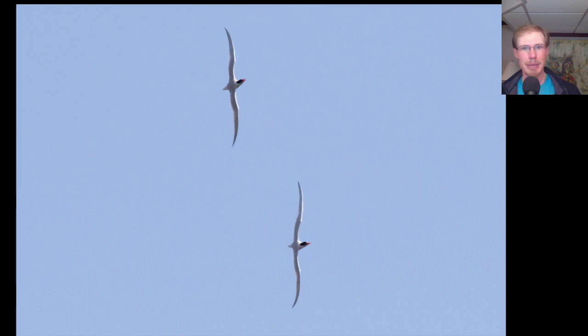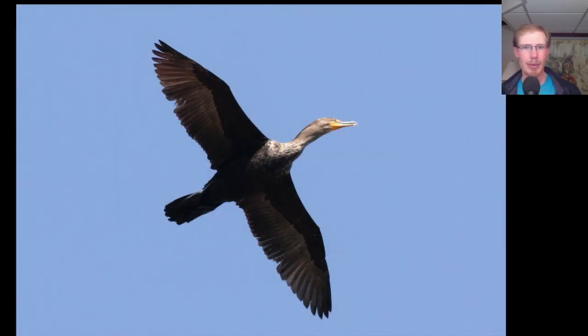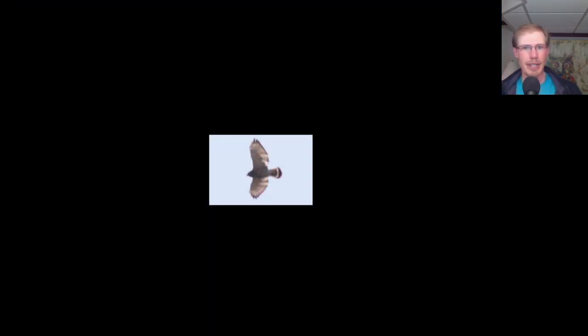The first bird I photographed when I got to the platform this morning was a green heron that was flying by. Here we have two Caspian terns flying sideways as one chases the other. Here we have a nice male purple martin. Here we have a double-crested cormorant, and we continue to see large migrating flocks of cormorant out over the lake as well as overhead.